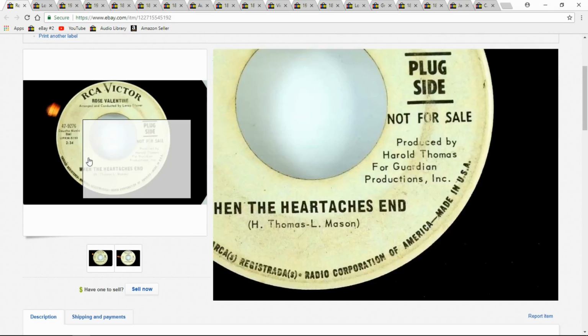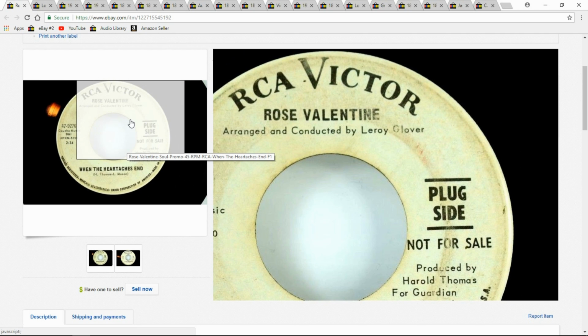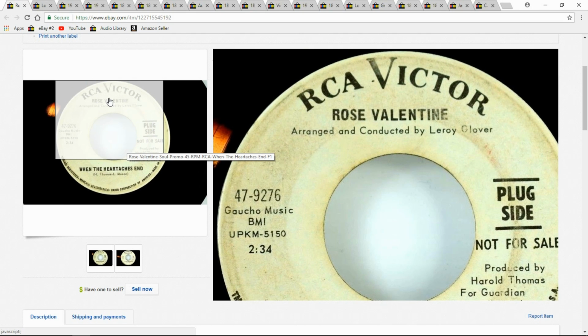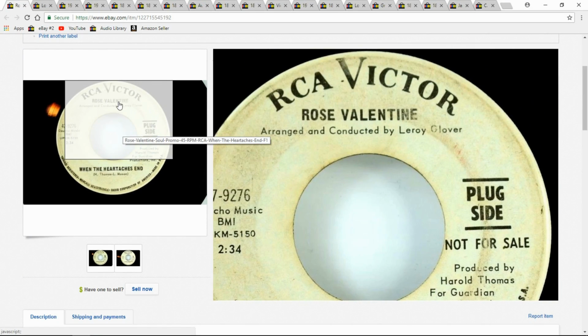Let's see, the next item, again, records. I don't show a ton of records because they're all the same. This one's one that you'll run into occasionally. I haven't shown a lot of the 45s lately, so I thought I'd throw a few in here and there. They all look the same, and a lot of these you wouldn't know the artists anyway, but Rose Valentine, I took 70 bucks on this one. It went overseas, as most of these do.